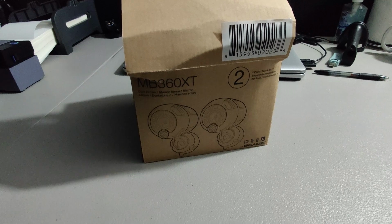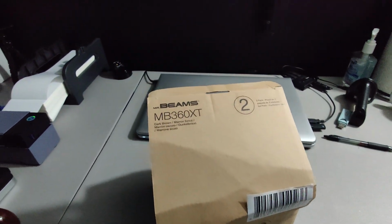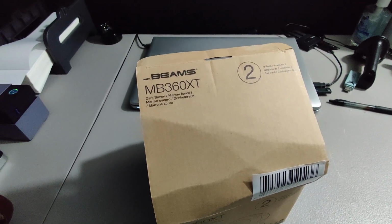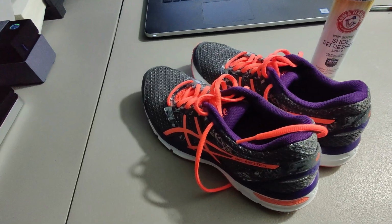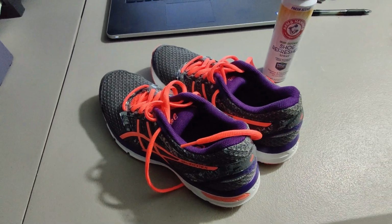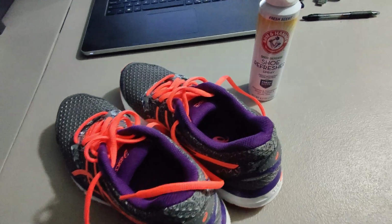I paid $4 for these at Goodwill. They are Spotlights Mr. Beams. Listed them for $20 plus shipping, and they sold in a couple days. I thought they would sit a lot longer, but hey, they sold. Shipping out a pair of Asics I picked up at a thrift store, Gel Excites 4, good condition. Paid $1 for them. Sold them for $20 plus shipping.